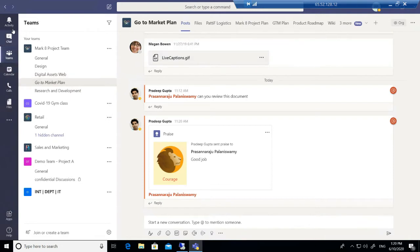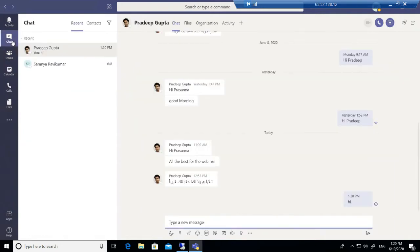So with that being said, let me quickly jump onto your chat window. So this is your rich chat-based experience which you have with your predecessors like Lync, Skype, etc. So you can call your colleagues. You can have a screen sharing session. You can add users, and you can have multi-party sharing, and you can do everything which you normally do with your existing Lync or Skype solution.